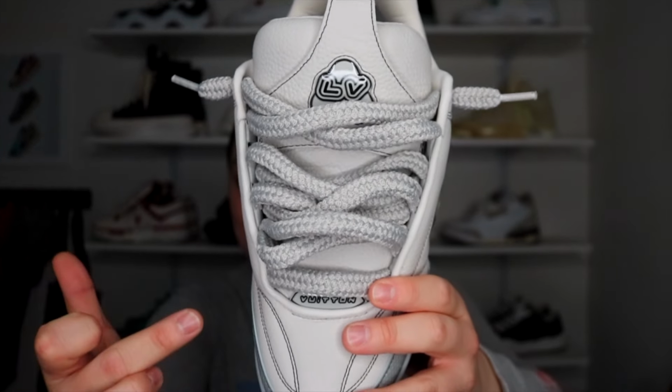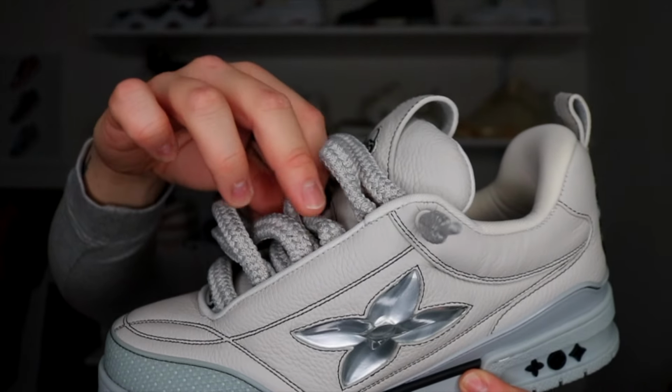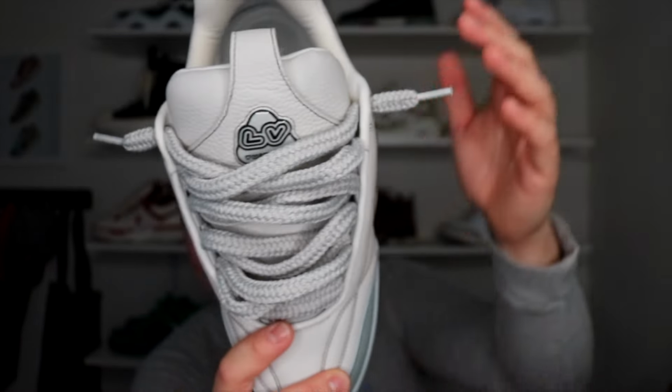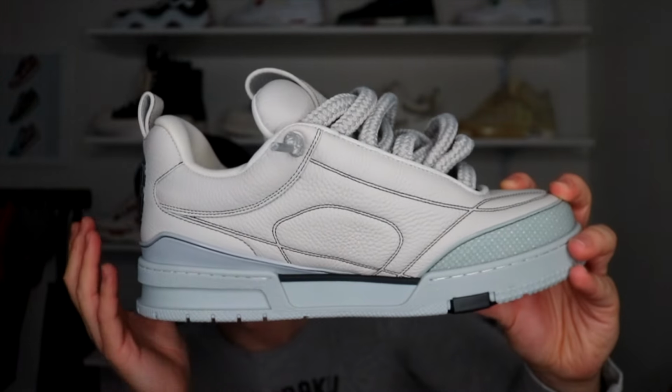So I loose lace them like this. This is the best way in my opinion to lace them. They rise up a little bit as well, and it gives us a little more character, a little more wideness, and lets the tongue breathe and come out a little bit as well. So these shoes are just gorgeous in my opinion.